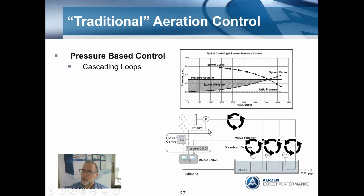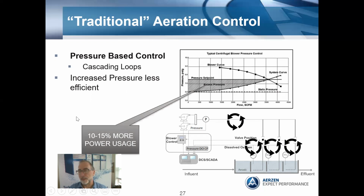So a lot of times they can be conflicting with each other. They could be fighting each other. But the point that I want to make is that there's a lot of wasted power here.